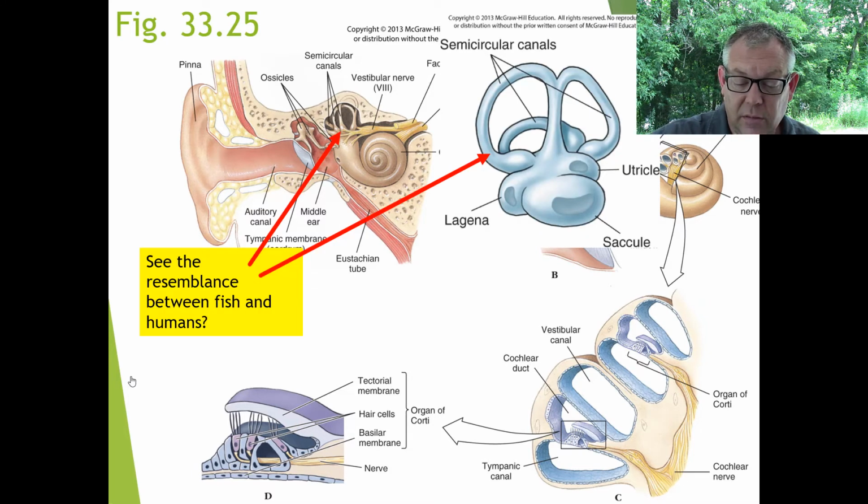Now, here's that inner ear from a fish that I showed you, and compare it to the inner ear of the human. See the similar structure? See the semicircular canals? You have otoliths. Your otoliths are much smaller than a fish's, but you see how you got very similar structure. Well, what's the best explanation for that? Common ancestry.